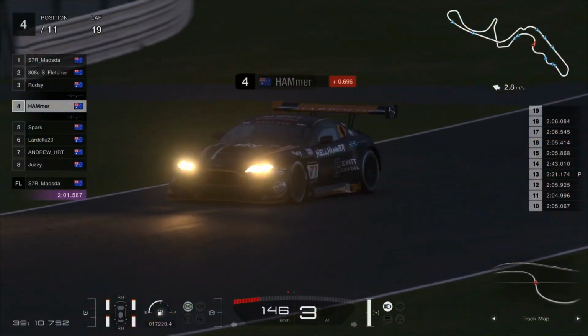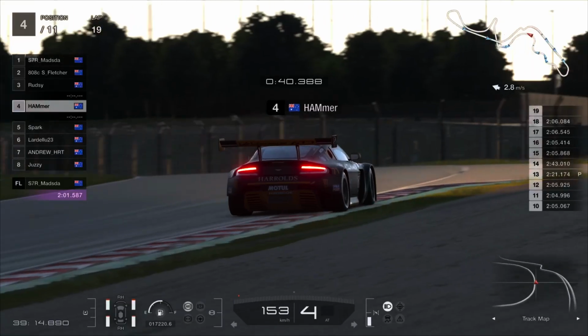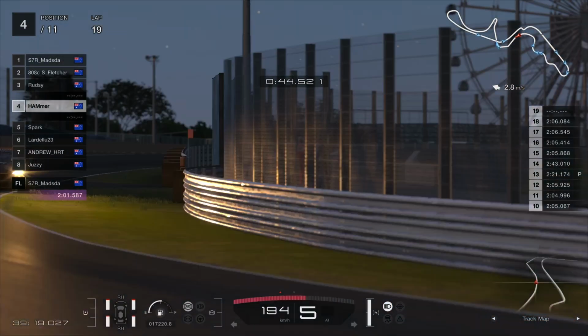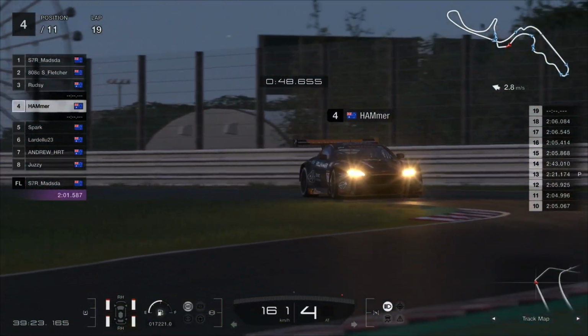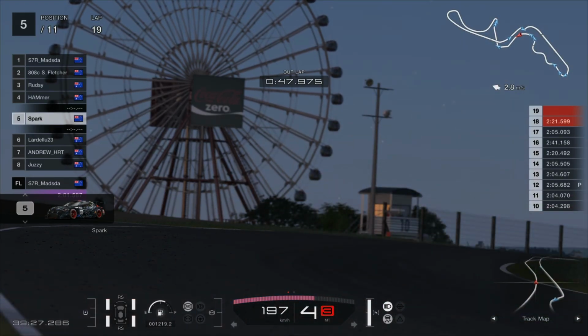It's a very interesting call from Spark to be jumping into the pits there. I thought he would have had enough fuel to get to the end and continue battling. So we'll have to wait and see where he finishes overall. Hammer having a good run. So he has swapped to the soft.